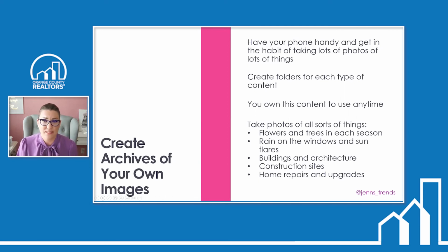Home repairs and upgrades, whether you're working on a property that's being remodeled, you're remodeling your own, or your friend is remodeling theirs, grab some photos of what it's like to go through a remodel, any of those repairs and different steps. So again, you can start capturing all of these things.